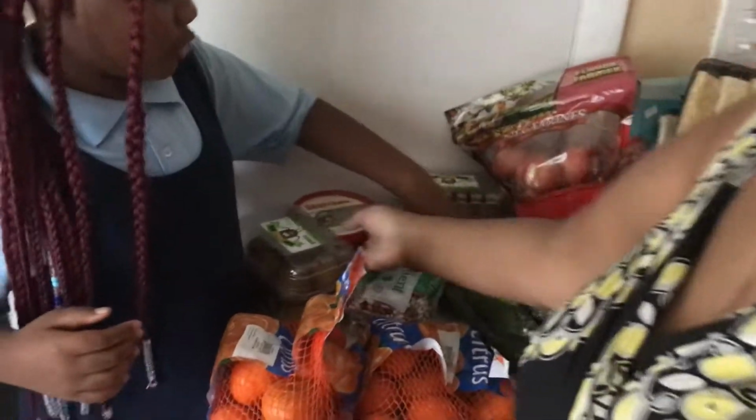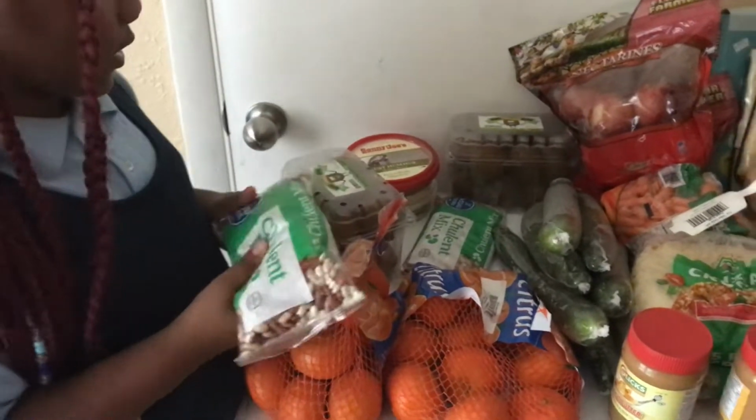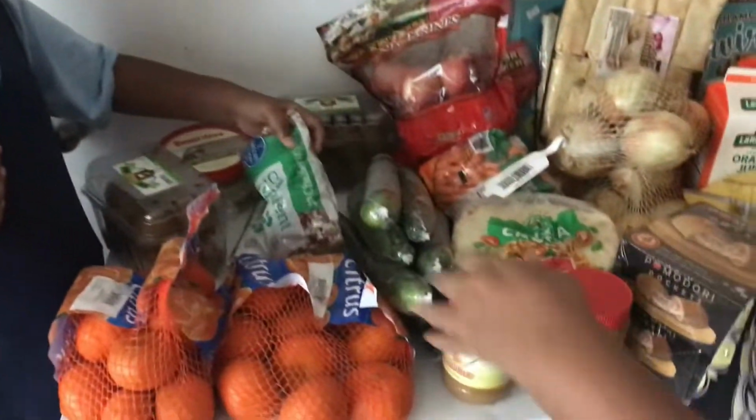Chocolate mix. That's not chocolate. Chocolate mix. That's the Nassau beans that I made the other time, you guys. We're gonna do it again. We got two of those.